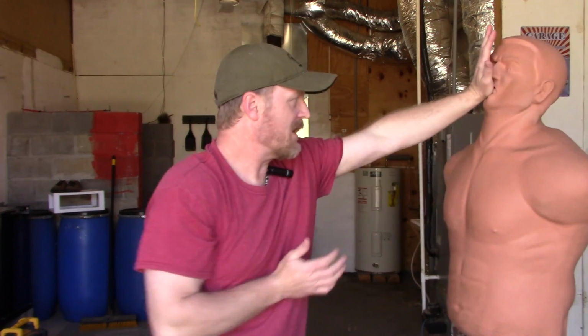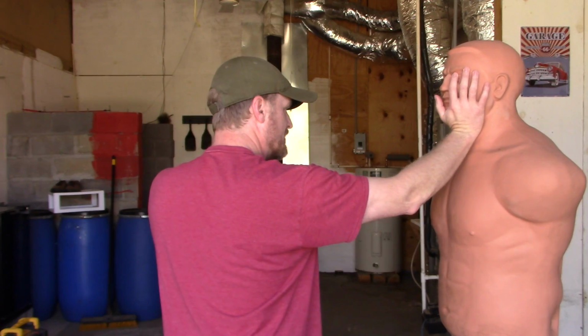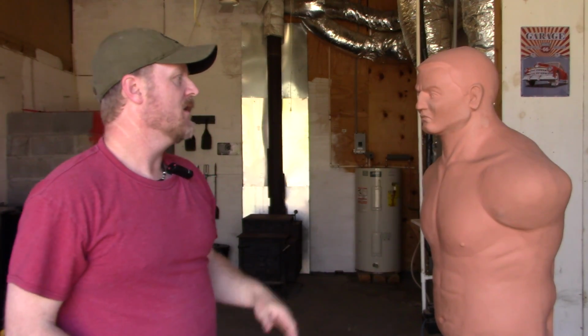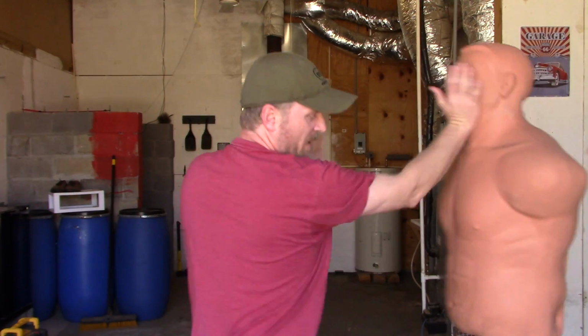Strike, strike, strike. Each time this hand comes up, when this hand comes forward, your power comes from your hip and your waist. Strike him in the chin, strike the orbital bone, strike behind the ear. Simple. Strike behind the ear, strike to the nose, strike him in the chin. Pow, pow, pow. Okay?